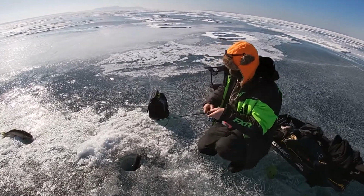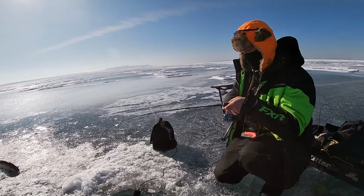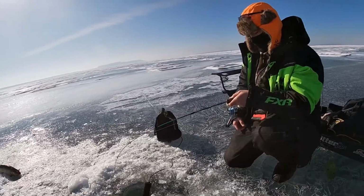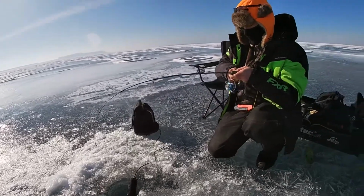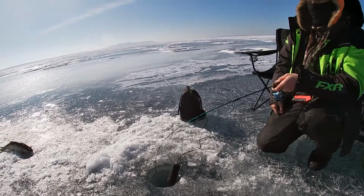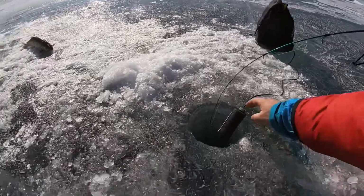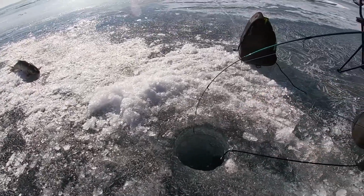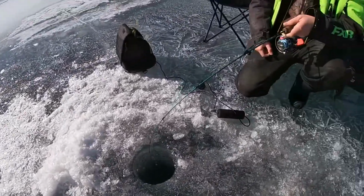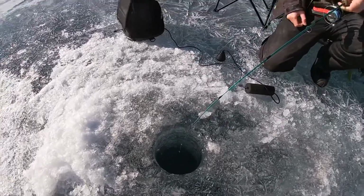Okay, we got another one here. This one shot up super quick, probably 20 feet off the bottom. Yeah, just nailed it. I'm gonna take my mitts off this time, and I think we'll be a little more careful. This one feels a lot better than the last one. I'm just gonna move the transducer cable. This one seems to be pulling the drag out a lot more, eh?